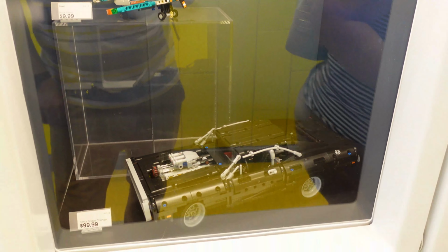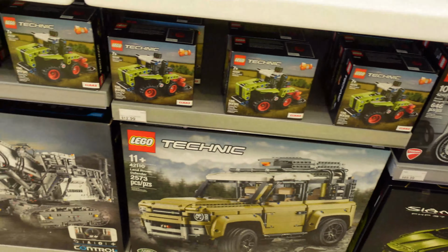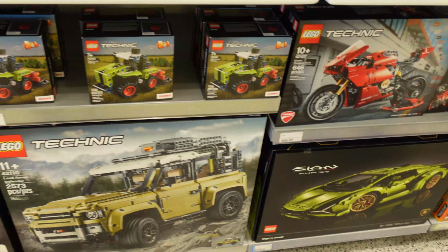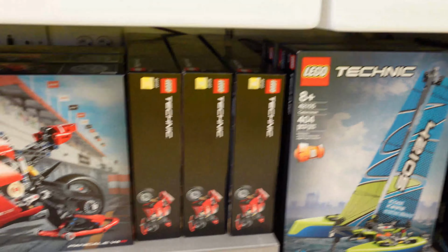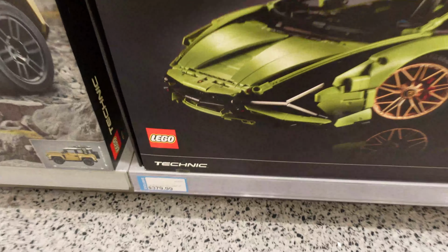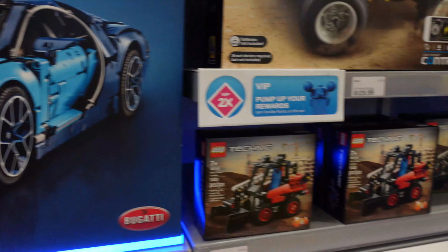It's fun. Lots of cars. Technics are crazy. Land Rover. Lamborghini. This one's as expensive as a real Lamborghini. Motorcycle. Bugatti.